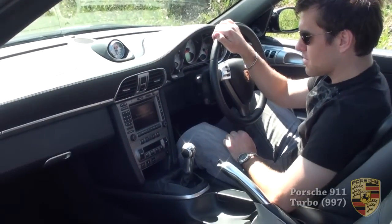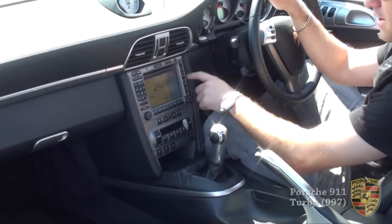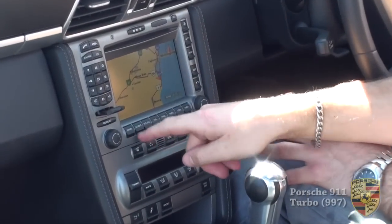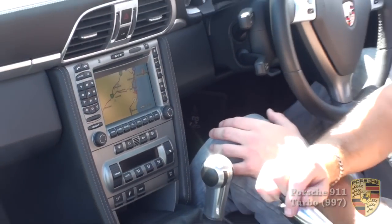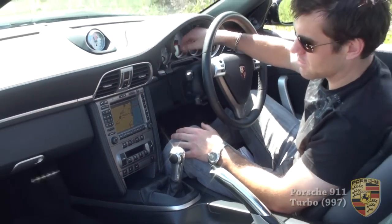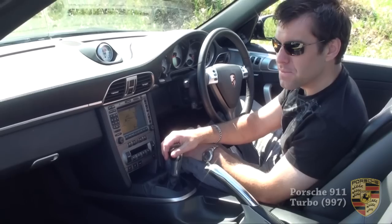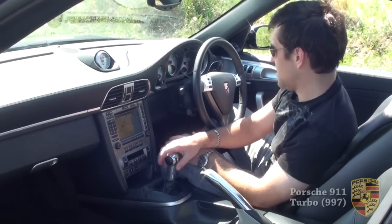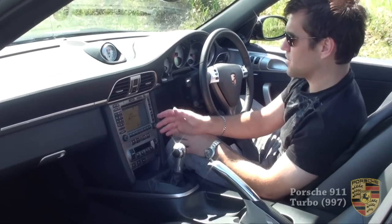The Porsche entertainment system, which has got navigation, telephone, maps. You can even read your text messages off this if you put your SIM card in. There's a little slot here, you put your SIM card in and you read your text messages off the display up here as well. Really good speaker system, made by Bose. Some subs in the back on this particular one. And generally, you've got basically everything as standard on the range topper and the turbo.